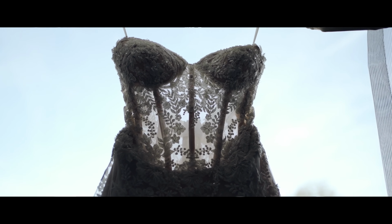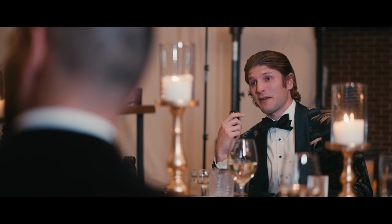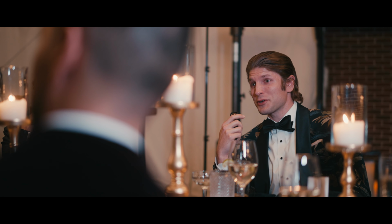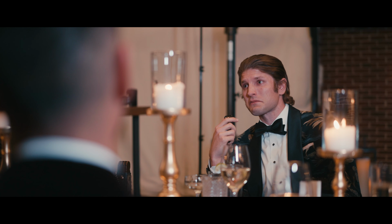Vows, letters, good toasts, whatever. Encourage the bride and groom to tell their best man and bridesmaids to tell some type of story during the reception speeches. They can make all the jokes they want. They can say all the stupid stuff they want. They could sit there and say, for all of you who don't know me, I am the bridesmaid, whatever it is. Just make sure they tell a story during that reception, and it'll help you out greatly in telling the story when you are editing the wedding film.